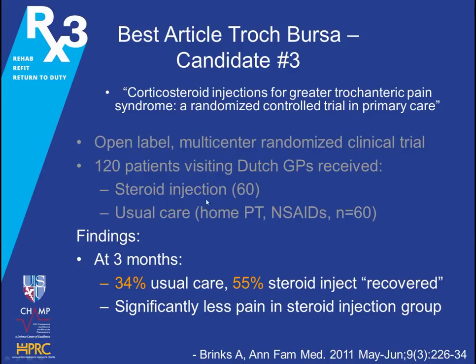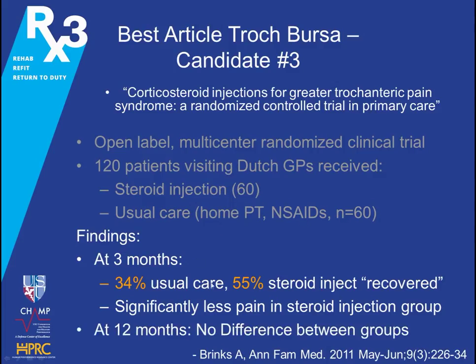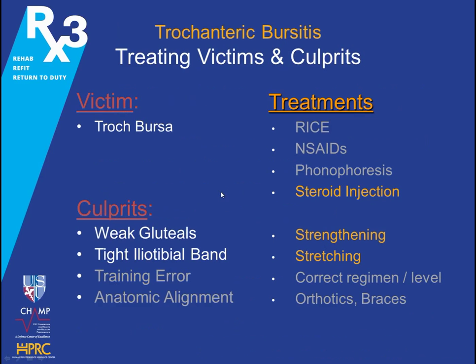But certainly it looks like the steroid injection is better than home PT and NSAIDs, so that would be a good thing to do. At 12 months, again, there's no difference between us because the PT is going to catch up for those folks and get better.